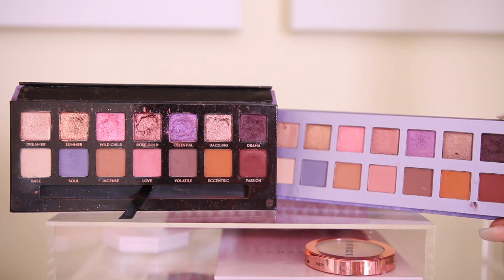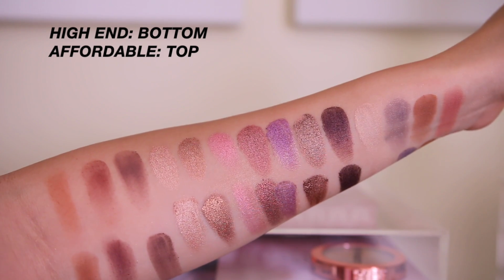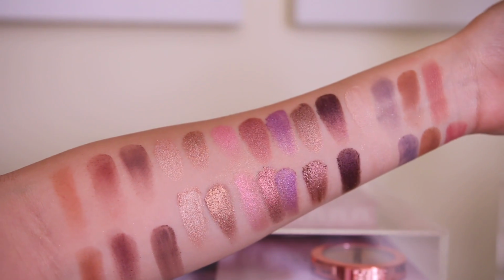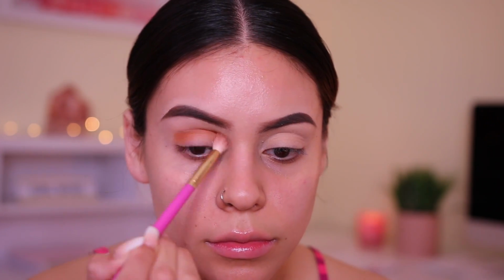You can obviously tell that it is a dupe, but I was really surprised at how these perform on the eyes. They are buttery, they're creamy. You do have to build some of them up a little bit, and the shades aren't as, I wouldn't say, vibrant as the Anastasia one. Some of them appear to be a little bit lighter versus the Anastasia ones, but I still think it's a really great palette for the price.